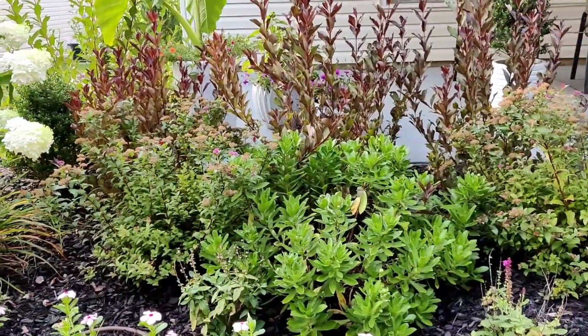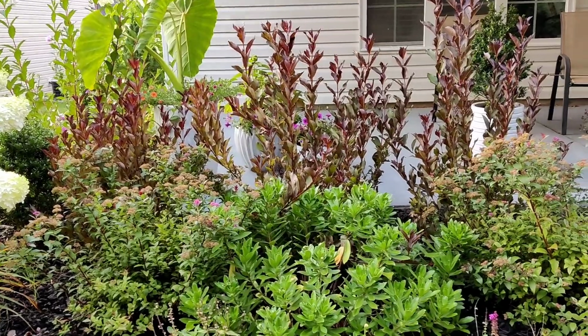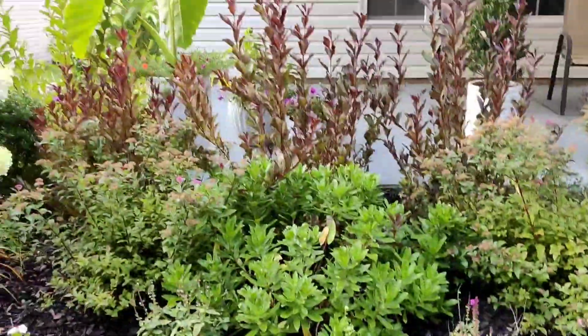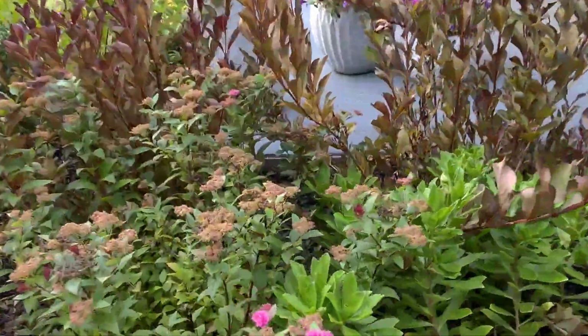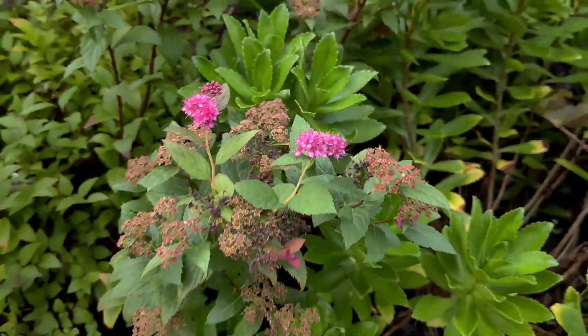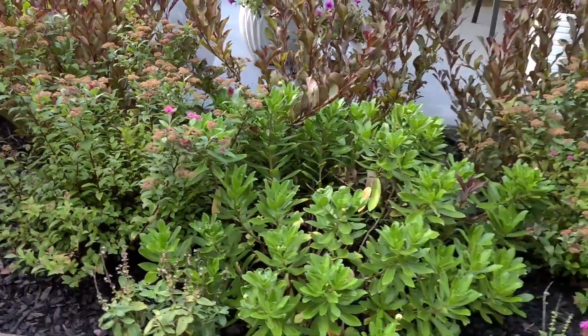So in this bed here in the back row, I have 3 Wine and Roses Weigelas. They have the dark foliage and bloom hot pink blooms in the springtime. I have 2 Spireas planted here on each side. They bloom gorgeous pink flowers. I still have a few buds opening up so you guys can see the color. They look glorious in the springtime. So I'll come back and shear those blooms off next week as well.